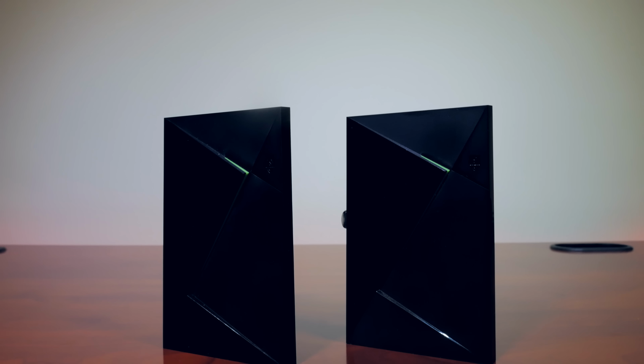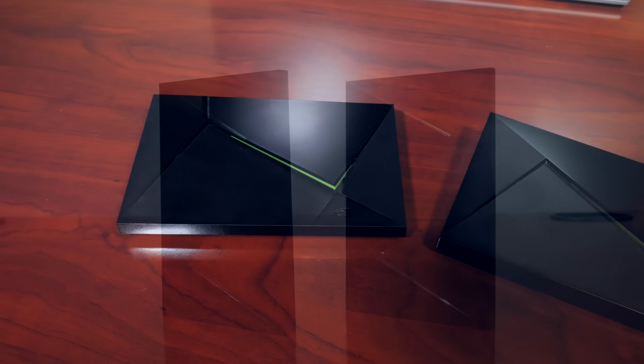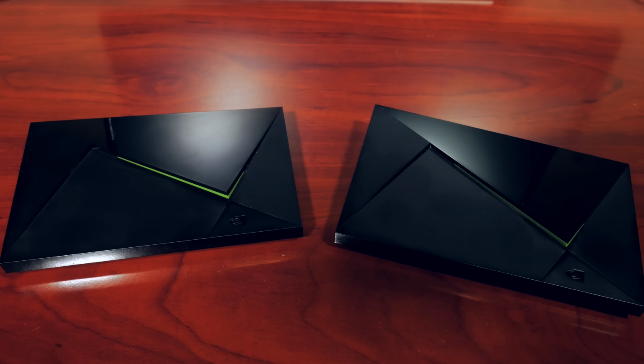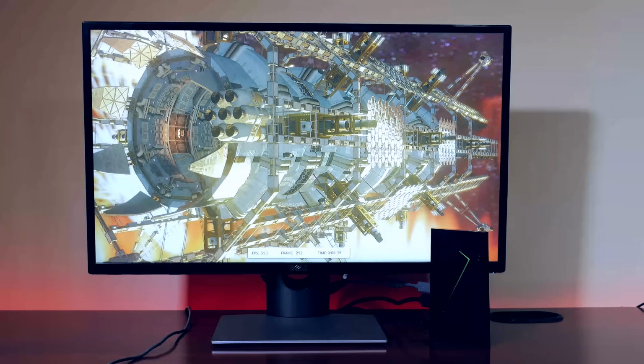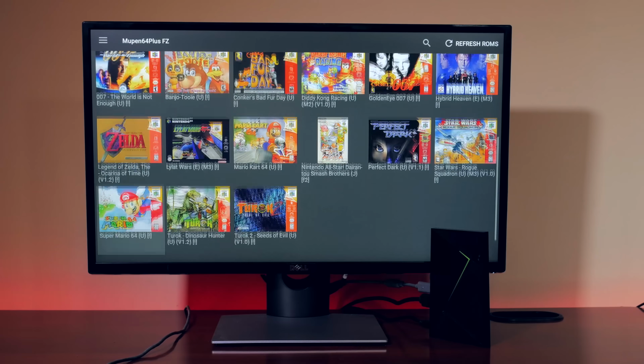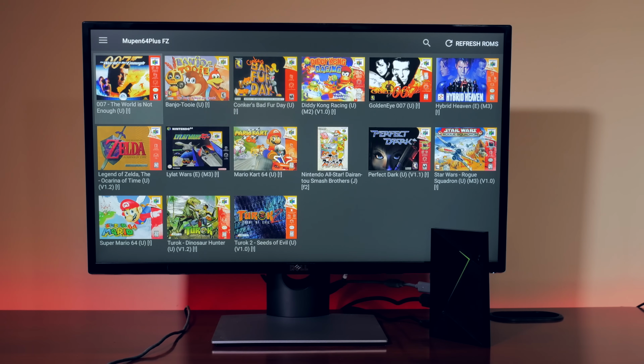So for those people who own a 2017 Shield TV and are watching this video wondering if it's worth the upgrade, there's no reason for me to drag this on any further till the end. It will be exactly the same experience as you've seen before, but that experience, as you know, is very good. And for those people who have heard about the NVIDIA Shield TV and are wondering how well it runs emulators, well, you are in for a treat.